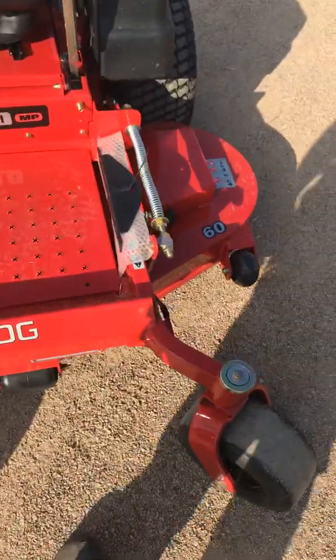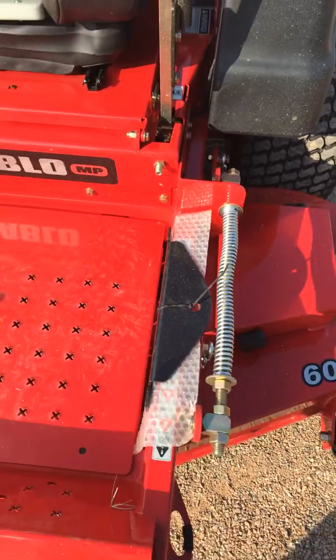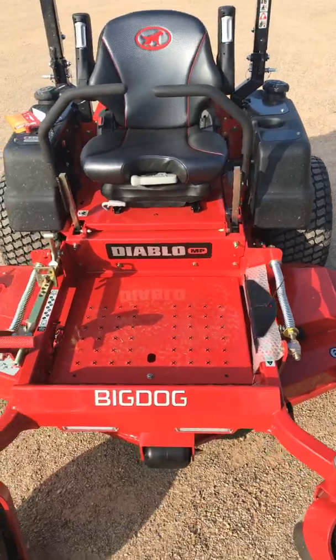And oh yeah, you can see this is the trailer hitch there. I mean, it's still on. I literally picked this thing up yesterday, and I backed it off the trailer and put it in the garage because I had to go do family things.